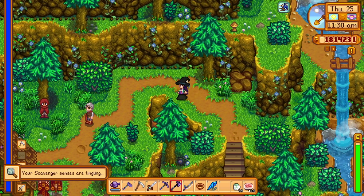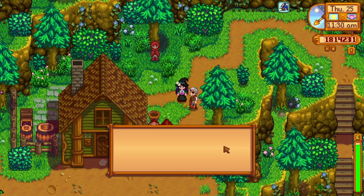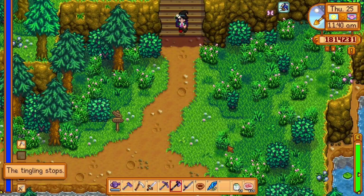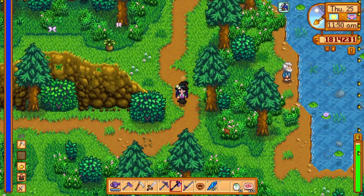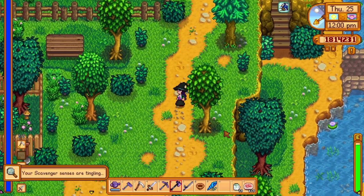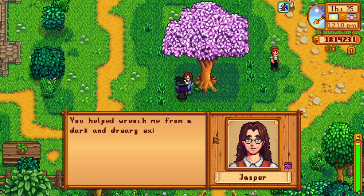And while we're there, we can also check on our watermelons. Oh, and we need to get to Ridgeside, to the community greenhouse there before 6 p.m. Got to remember that. And come back from Ginger Island in time for that.